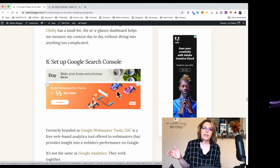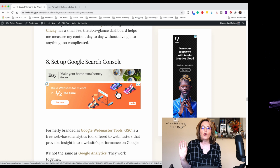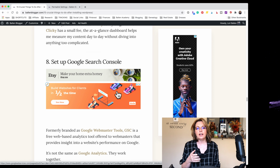Along the same lines as Google Analytics is Google Search Console, formerly known as Google Webmaster Tools. It shows you messages from Google that are going to be very important for you to see regarding penalties or your website being hacked or something like that. It also gives you a list of your most popular keywords that people are using to find your website and the click-through rate. How many times is it shown? How many times are they clicking? And then you've really got some good data on how to improve your website.